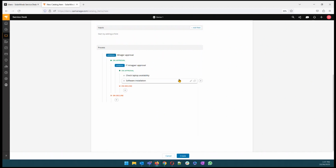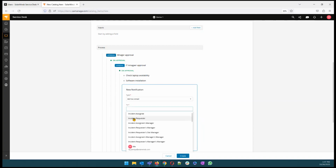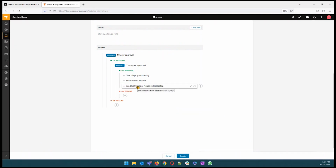And once all this activity has been done, then automatically I can simply send a notification from over here to the end user, like please come to IT and collect a laptop. So I will select incident requester and I will send a message like please collect laptop. Add notification. Yeah, so this is the whole process we have created only for the new laptop requirement.